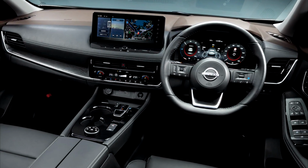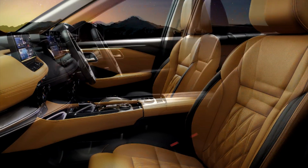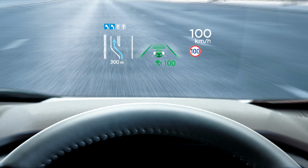Inside, the 12.3-inch advanced drive assist display has 2 display modes. In the center, the main star is the 12.3-inch central display with Nissan Connect navigation system. The large 10.8-inch head-up display allows the driver to see information while watching the road.